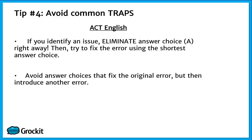Now, the other thing that might happen is you'll fix one error but accidentally introduce a new one, so watch out for that. So for example, if you're removing a comma that shouldn't be there, make sure you're not putting in a different error like a misplaced pronoun or preposition. So be on the lookout for those 2 traps.